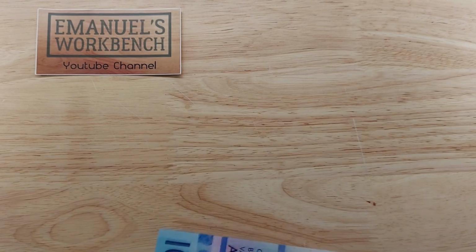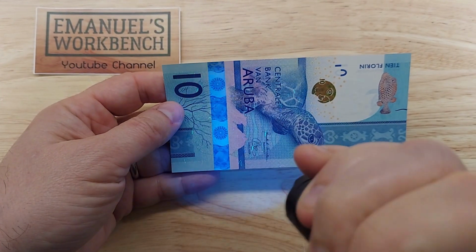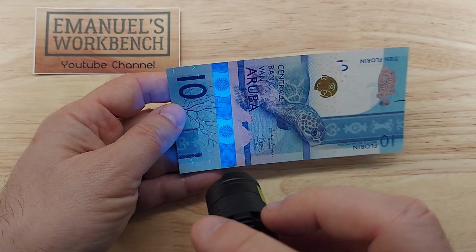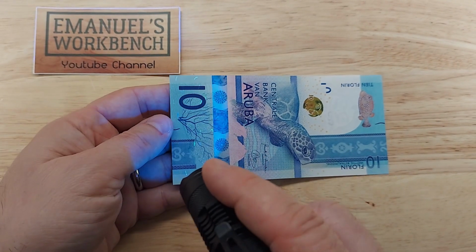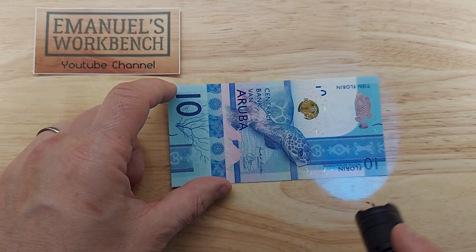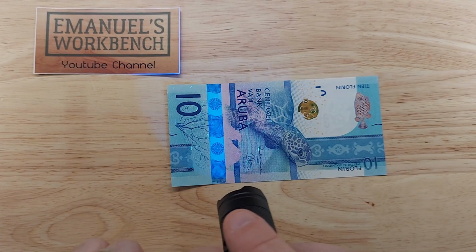I just noticed the strip does react as well. This is a holographic strip. I'll put the light back on. I just noticed the holographic strip. It is uncanny. It has green and blue fibers throughout the note. Very cool. It's really uncanny.